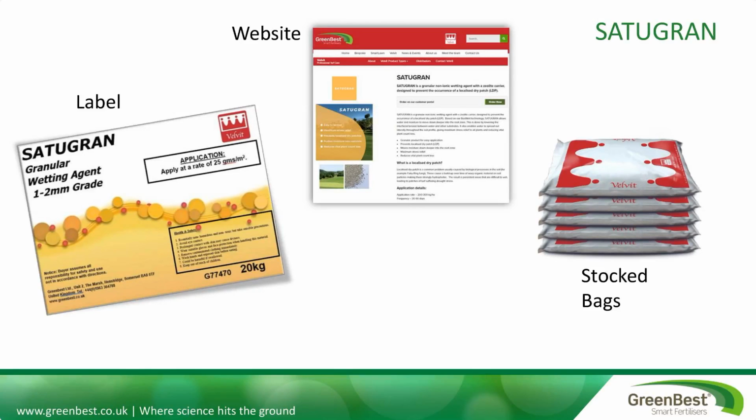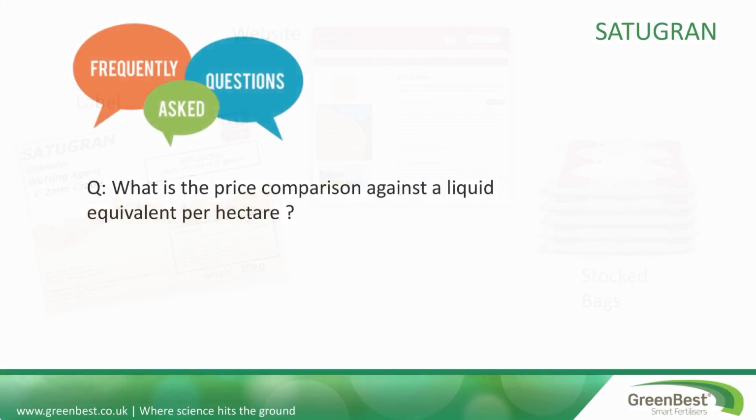This product, SATUGRAN, is a branded product, and it sits within the Velvet range. It's available to you whether you're a Velvet distributor, or whether you're a lawn care operative and you are currently using the Smart Lawn range. It's available to all. But it's a branded, stocked item in the Velvet range. Very important to be doing that because we need to be able to stock this item on the shelf, and we need to be able to pre-manufacture this product.